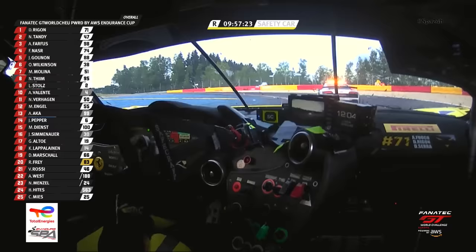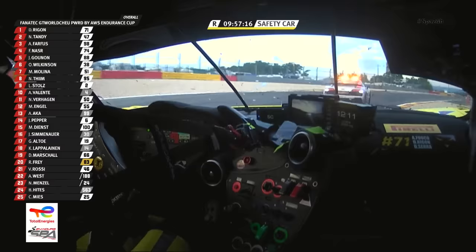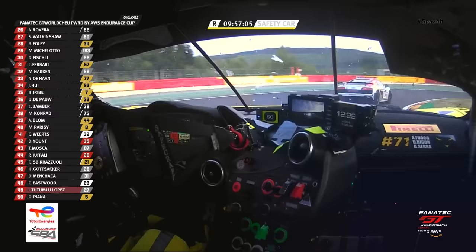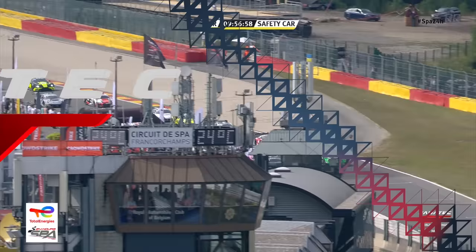Safety car remains out here at Spa-Francorchamps. It's now officially Sunday because the sun is up, it's daylight, it's Sunday. There's just under 10 hours of racing still to go on this fabulous roller coaster circuit. And Davide Rigon is the leader for Ferrari, but he and the second place car only have half a tank of fuel compared to the third place machine.